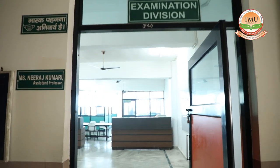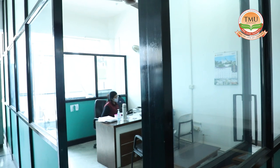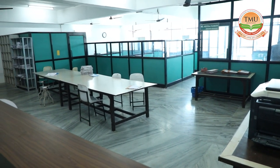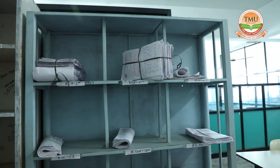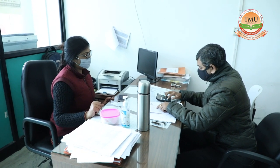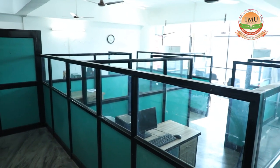The examination division of the Faculty of Engineering is headed by a team of competent and experienced faculty members. A huge number of students appear for internal and external examinations in each semester. It is equipped with technologies and devices to maintain examination records safe and easy to access on demand. The division is well organized, spacious, and always pursues proper protocol issued by the authorities.